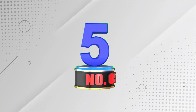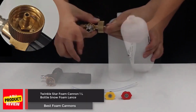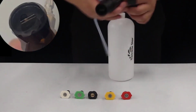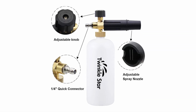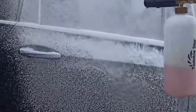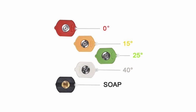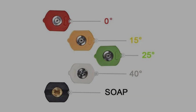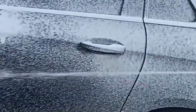Number 5. Twinkle Star Foam Cannon 1L Bottle Snow Foam Lance. The Twinkle Star Foam Cannon includes an adjustable foam lance, a 1 liter container bottle, and 5 pressure washer nozzle tips. It can produce thick foam up to 20 feet, and the adjustable nozzle can change the pattern from a jet stream to a wide fan pattern. This foam cannon is made of quality brass and has a heavy-duty design, making it ideal for both enthusiast and professional use. It requires a pressure washer with 2.5 GPM and over 1,000 psi pressure for use.